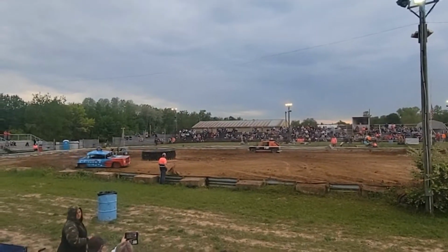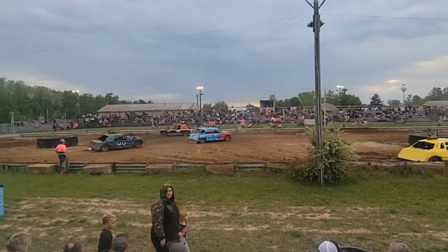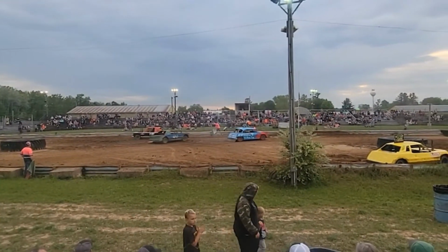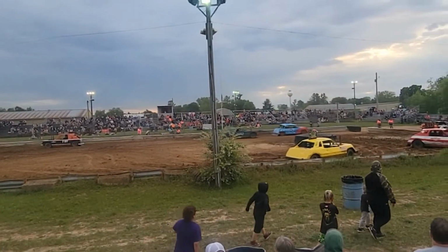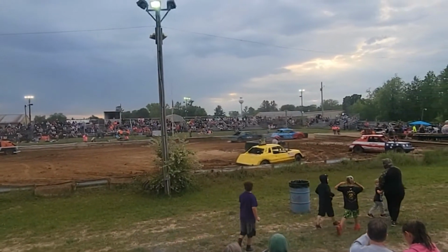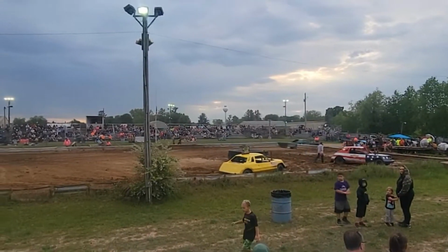Let's talk about what happened right there. The track was a little wet in the corners, so if I missed any of the corner, I'd pretty much just slide right out. And it's the first race of the year, so I was a little rusty, and I did that a lot. I was also trying second gear for the very first time in this car, and it seemed to really like it.